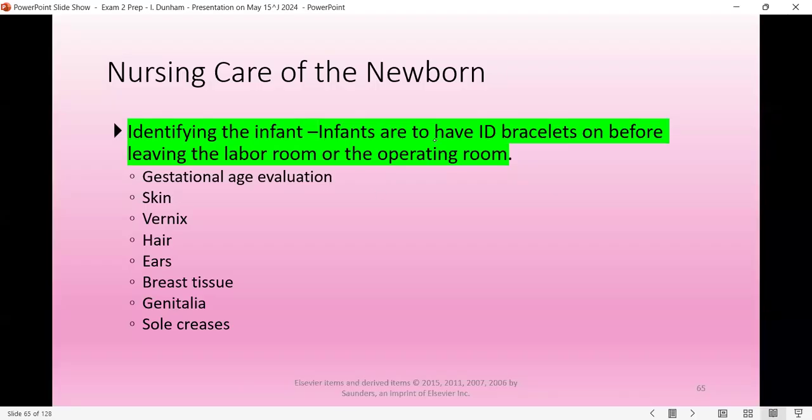And I'm going to have the infant ID bracelets on before that baby leaves the labor room or the operating room. There are 4 parts to that bracelet. 2 are for infants, one's for mom and one's for her partner or her husband. And it has a number, and all those numbers have to match. You don't want to give the wrong baby to the mom. So that's how we identify who belongs to whom, and everyone has to have a matching number.